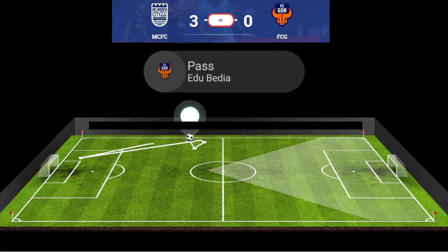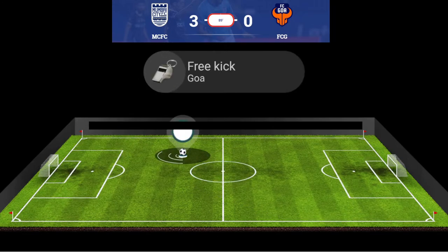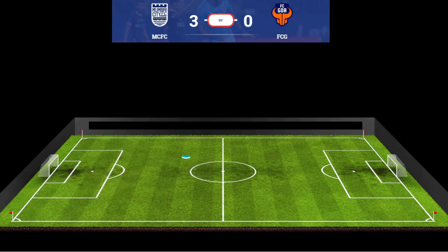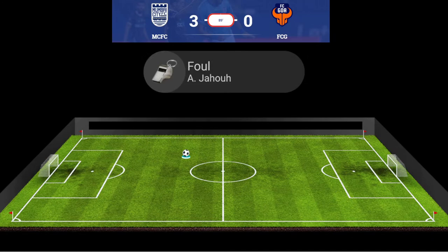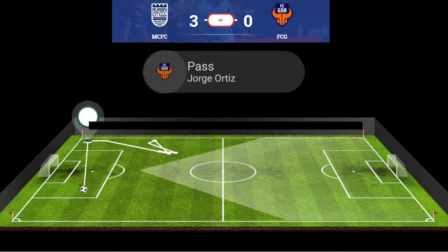Well, following the clearance, it will be a corner. Favouring the short one. Well, he stopped them in their tracks. Corner again. Well, they fancy a short one. Robbed them. And close but offside nonetheless.